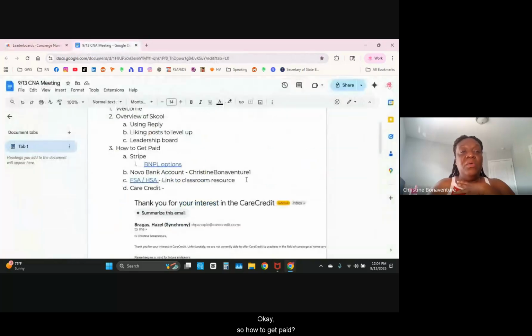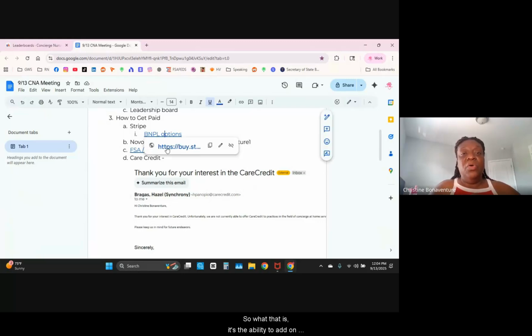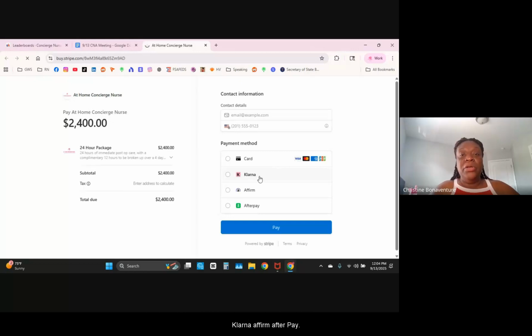So, how to get paid? Okay, so I use Stripe for my payment processor. The reason I use Stripe is because it offers the buy now, pay later options. What that is, it's the ability to add on Klarna, Affirm, AfterPay. I think those are the only three buy now, pay laters.